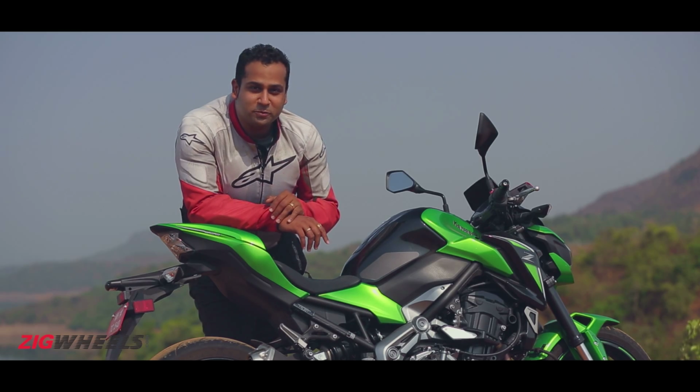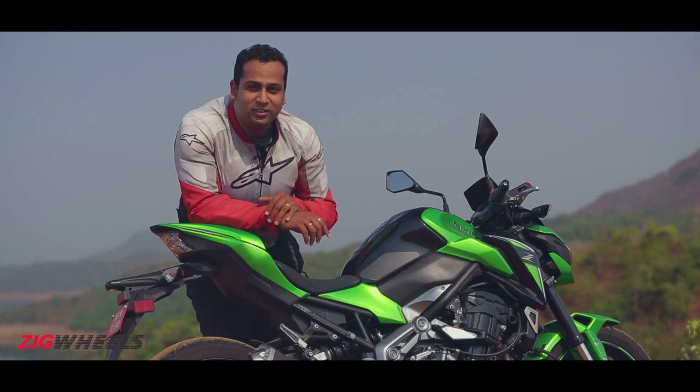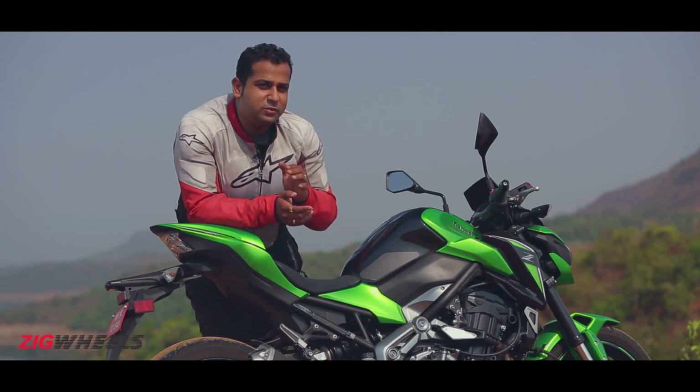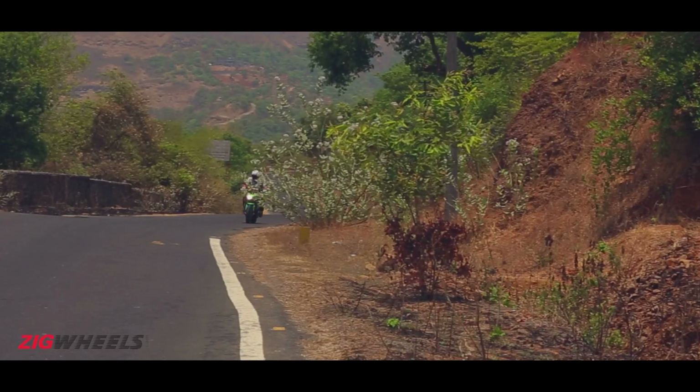Despite all that sportiness in terms of the handling, the Z900's ability to soak in bumps and bad roads is excellent. On undulated surfaces, there's a fair bit of vertical movement which I didn't really like, but the ride is flat.